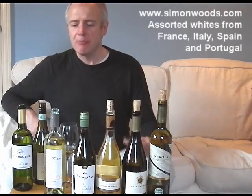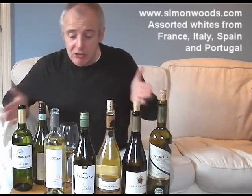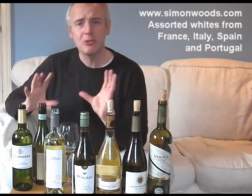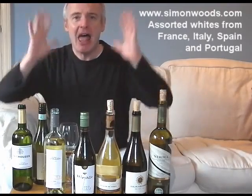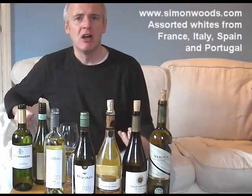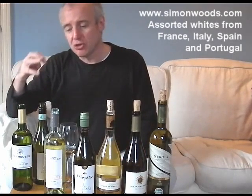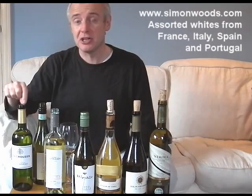Well, it's a rich style. I notice wood there. I notice wood framing it in. And it's not that toasty edge of oak, it's almost a smoky oak environment in which this really floral, peachy, rich fruit character comes through. Again, getting a little touch of pear.